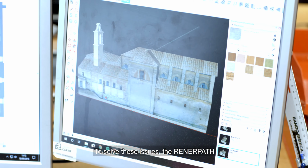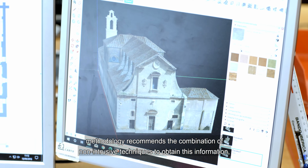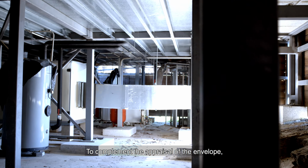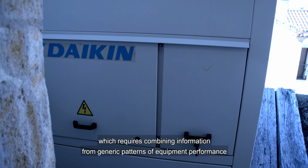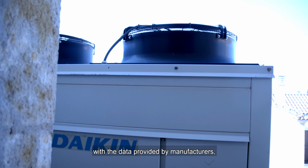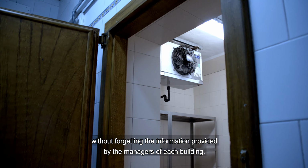To solve these issues, the Renovation methodology recommends the combination of non-intrusive techniques to obtain this information, such as 3D digitization, infrared measurement techniques, and thermal flowmetry. To complement the appraisal of the envelope, the energy installations must be evaluated, which requires combining information from generic patterns of equipment performance with the data provided by manufacturers, without forgetting the information provided by the managers of each building.